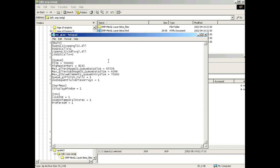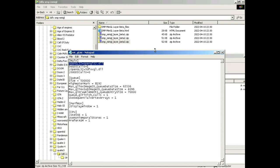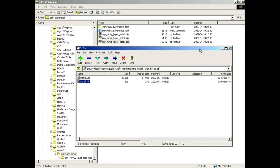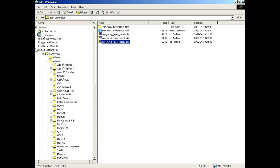It's set by default for OpenGL32 here, but if you read the website's readme, you can change this to work with Glide, so it should work with Voodoo 2 at the very least. I tested it, and it does engage the second CPU a lot harder than the traditional SMP support in Quake 3 does. So you basically copy these files and put them in the game folder.